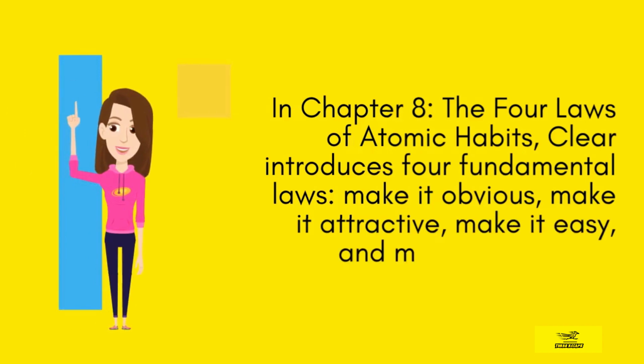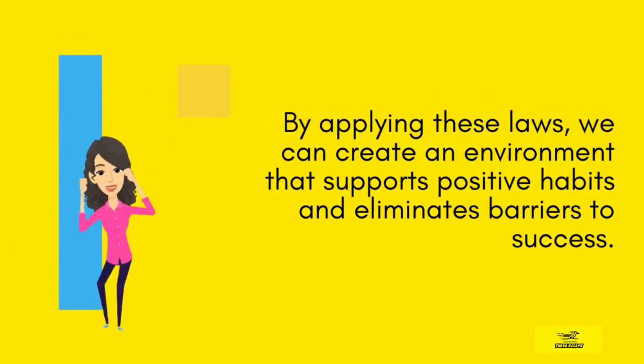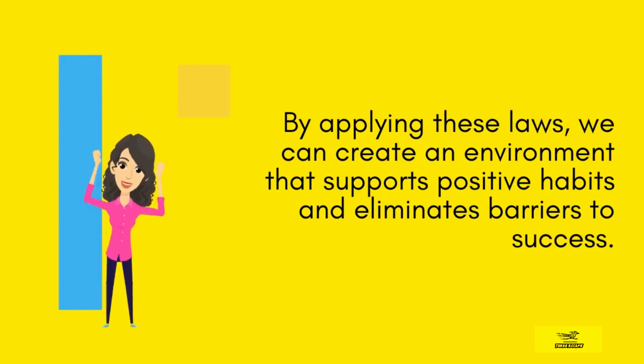In Chapter 8, The 4 Laws of Atomic Habits, Clear introduces 4 fundamental laws: make it obvious, make it attractive, make it easy, and make it satisfying. By applying these laws, we can create an environment that supports positive habits and eliminates barriers to success.